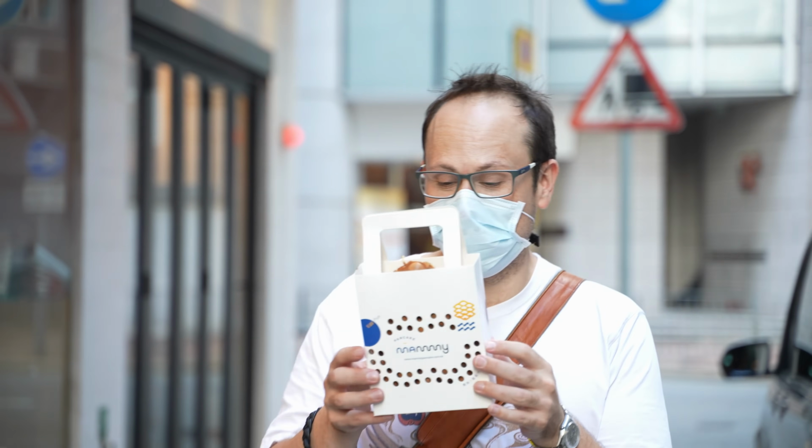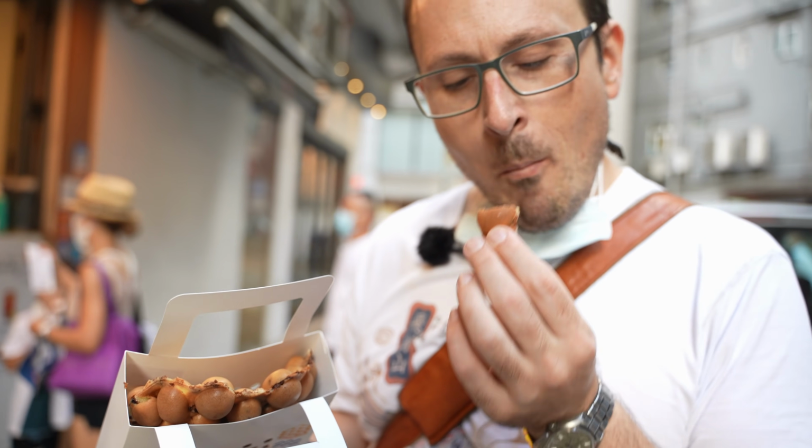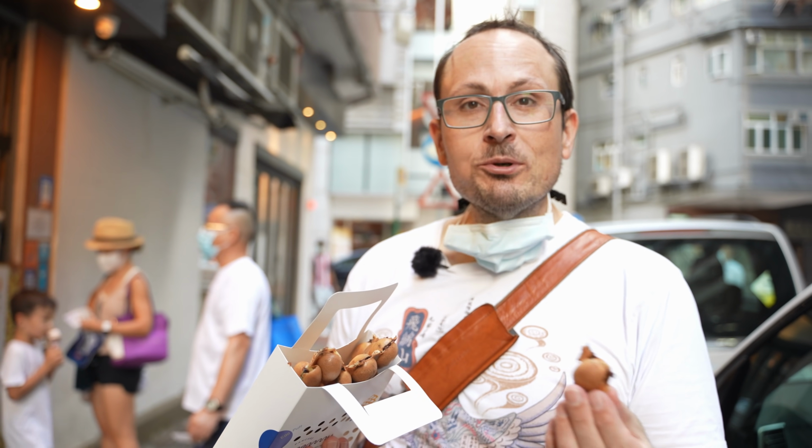It's so cute. So, this has chocolate chips and banana cooked into it. It's actually delicious. We should make more of these.